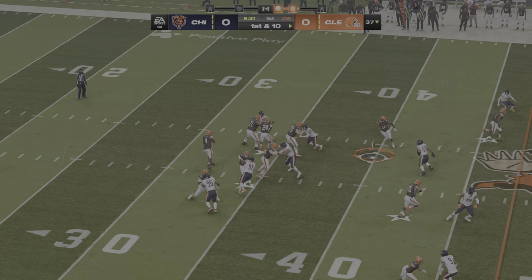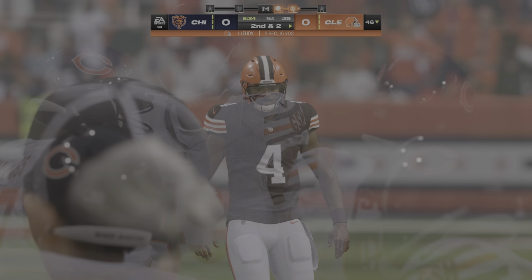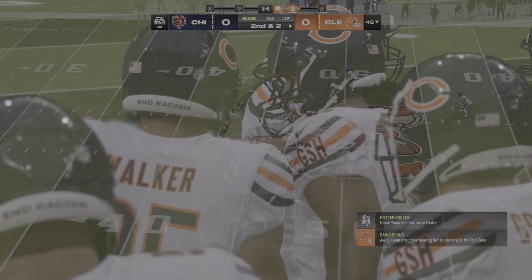Now Watson. Open man, he completes it to Jeudy. And they'll get him down after a pickup of 8, second and 2. And I think this is a route we'll see more of as this game goes on, because with his speed, they want to get him the ball in space on drag routes just like this. They want him to get the ball and run after the catch. Good job there, though, holding him for a short gain.